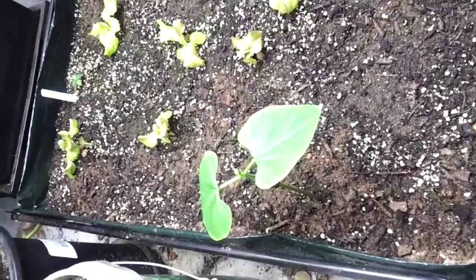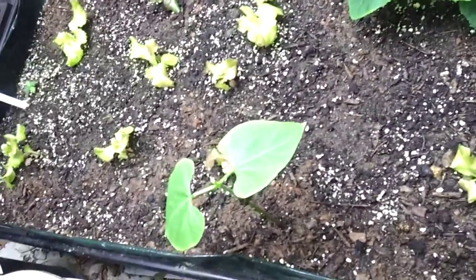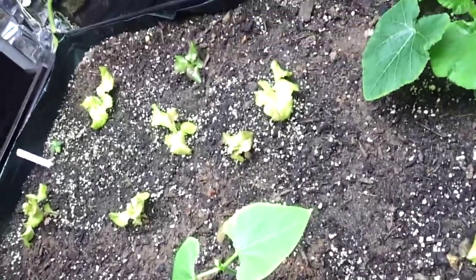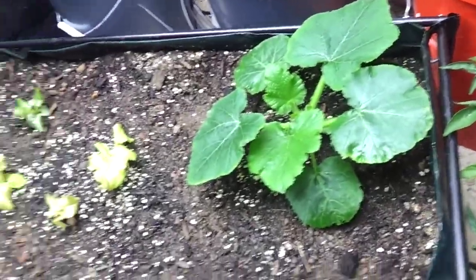I planted about 8 or 10 green beans, but as you can see, only one of them came up. So they were old seeds, but I'd hoped that they had worked. The lettuce is growing pretty slow. The squash seems to be growing pretty fast.